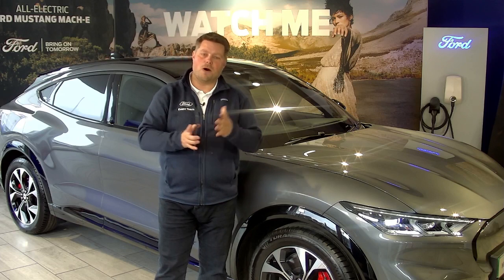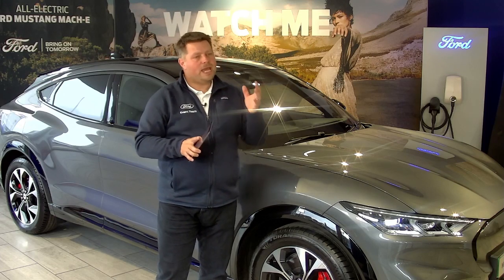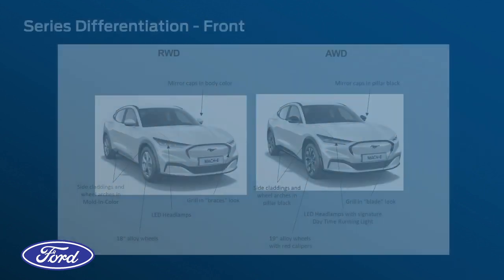What about buying? So let's have a look at some of the options. We've kept it very, very simple. We have four options to look at. We've already mentioned our extended range and standard range batteries, and we've already talked about rear-wheel drive and all-wheel drive, just four options. But what about design on the outside? What are the options out there? Have a look at this.